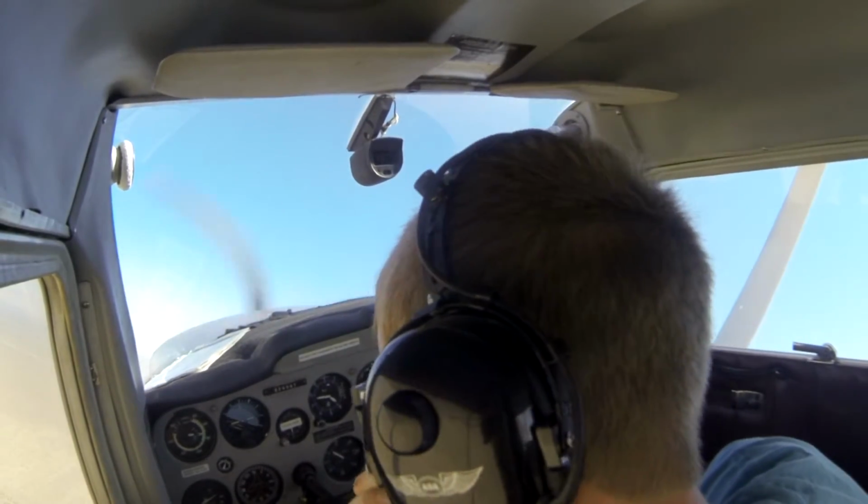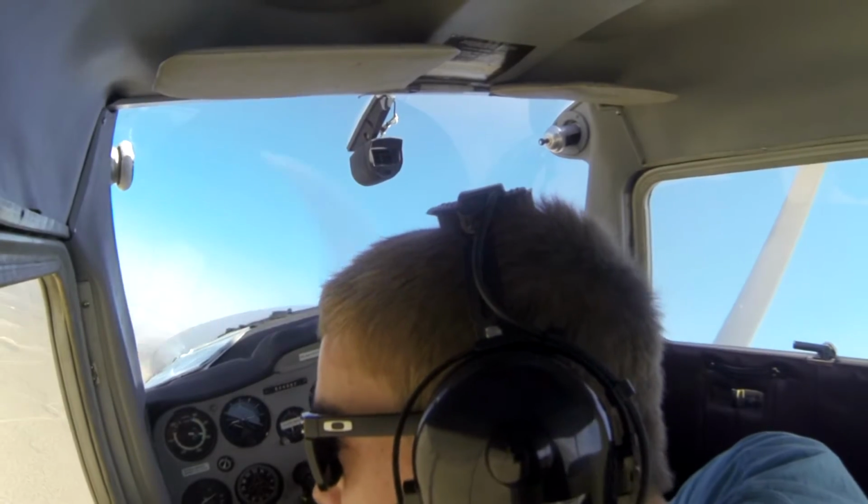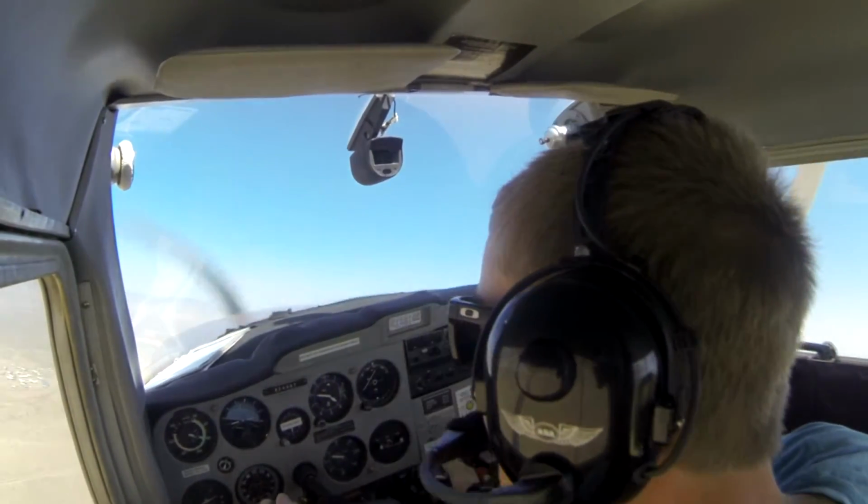Niner 87, full stop. Yes, full stop, taxi back, runway 12, 987. Niner 87, runway 12, cleared to land. Clear to land, runway 12, for 987.